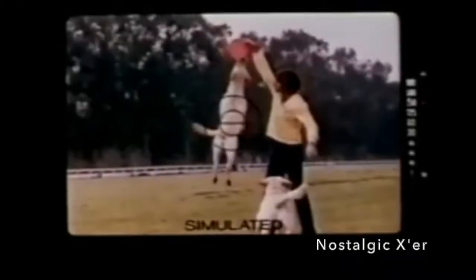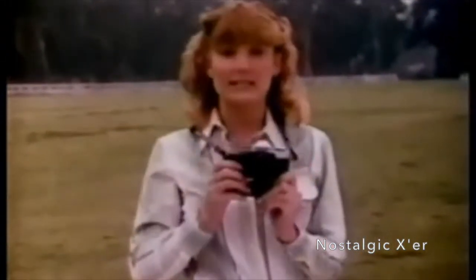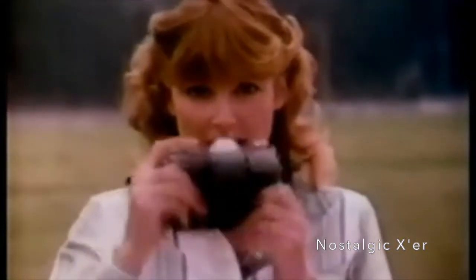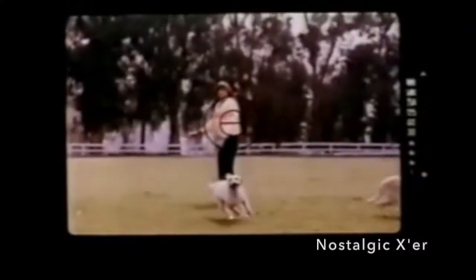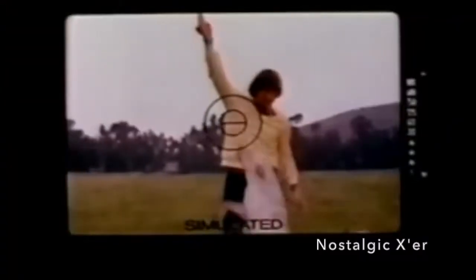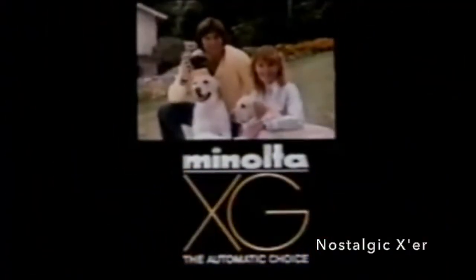Olympic gold medal winner Bruce Jenner makes action look easy. I'm Christy Jenner, and my Minolta XG 35mm reflex camera makes it easy to catch Bruce in action. One touch on this electronic button, and Minolta XG electronics take over to give me great pictures automatically. I just focus and shoot. And when the action speeds up, the optional auto winder even makes it easier to get those quick shots. The Minolta XG, the automatic choice for action photography.